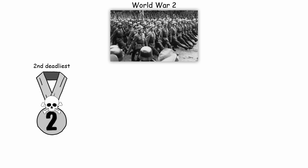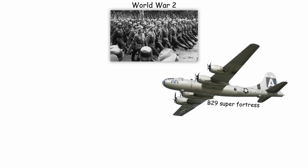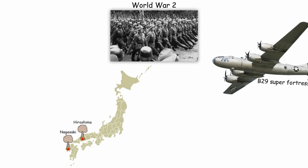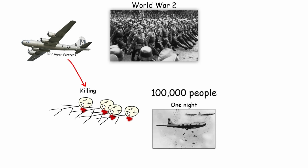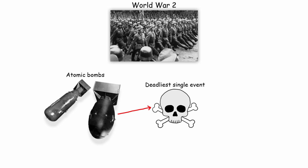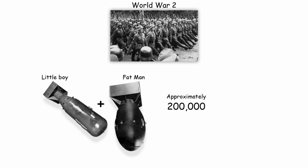The second deadliest weapon was planes, but more specifically strategic bombers. The B-29 Super Fortress not only dropped atomic bombs on Hiroshima and Nagasaki, but also unleashed firebombing over Tokyo, killing nearly 100,000 people in one night. The atomic bombs themselves were apocalyptic, known as the deadliest single events of the war. Little Boy and Fat Man caused approximately 200,000 deaths within minutes.